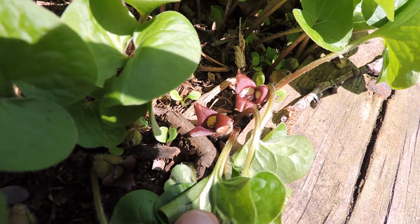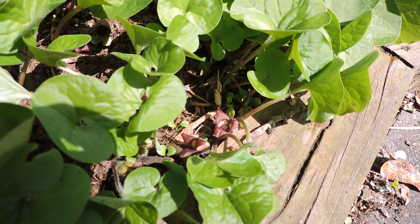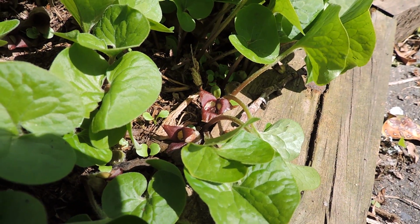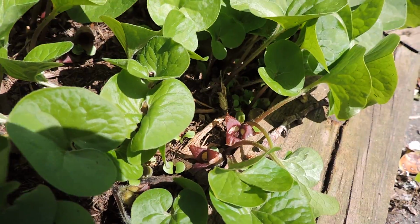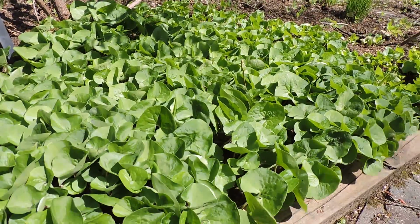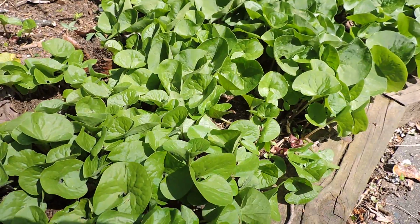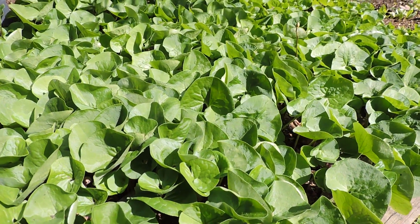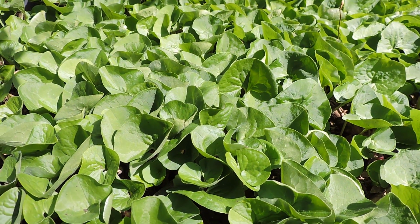elaiosome, a kind of growth on the seed itself made out of protein and lipid, which is very, very attractive to certain species of ants that then carry the seed into their bins, eat the elaiosome, but throw away the seeds, and those form some nice new colonies of them. But for the most part, they spread via division and keep spreading vegetatively. So that's why it makes such a fantastic little ground cover, particularly in difficult, very shady areas, because it can take a very good shade, even as long as it's moist.